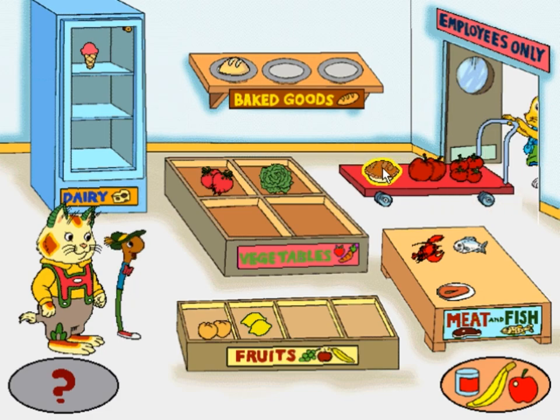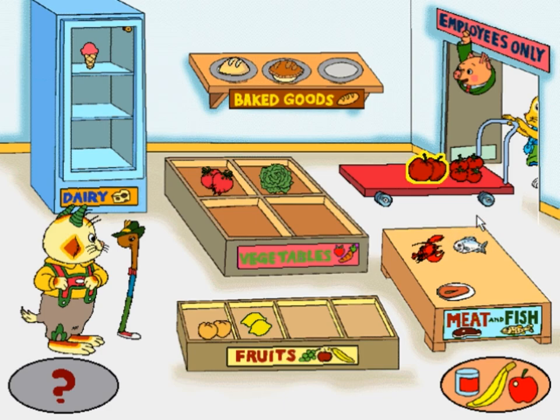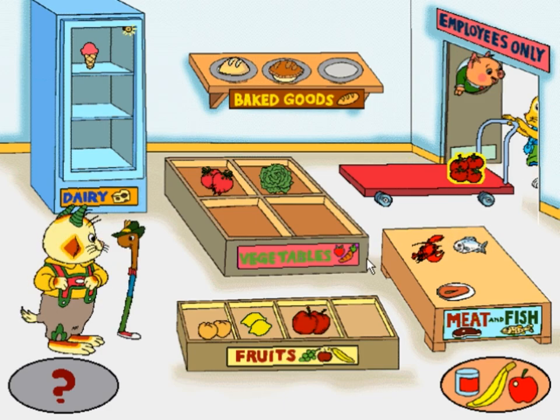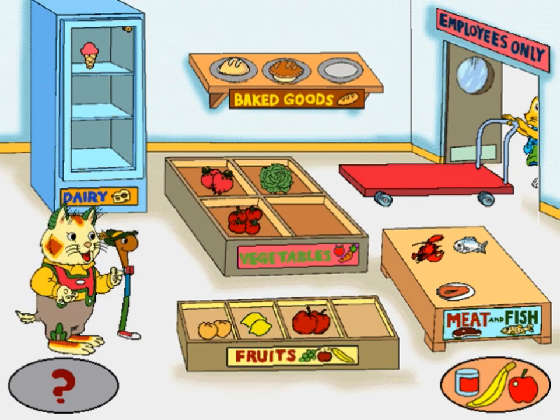Let's shelve another cart of groceries. Pie. Baked goods. Apples. Fruit. Terrific! Tomatoes. Try again. Vegetables. Nice job!